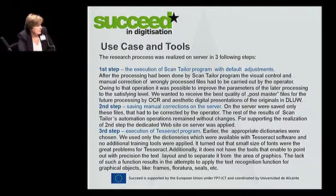Second step was saving manual corrections on the server. On the server were saved only those files that had to be corrected manually by the operator. The rest of the results of Scan Tailor automatic operations remained without changes, and to support the realization of the second step, a dedicated website on the server was applied. At this moment, I would like to emphasize that we integrated two verification processes in one, the correction of Scan Tailor pages and also the verification of completeness and digitization quality, and for this reason we optimized the time.